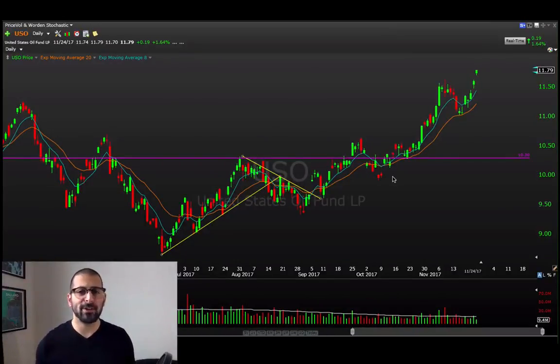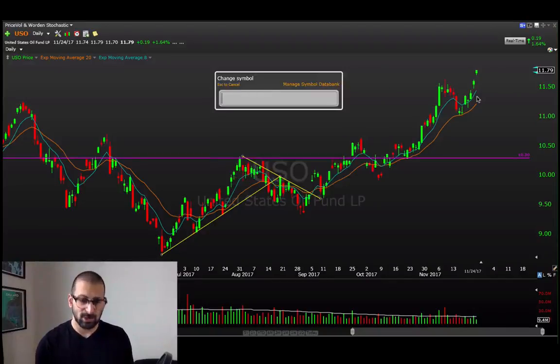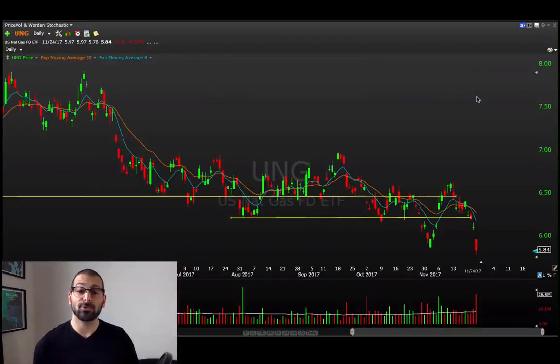USO, strong march higher here. Bulls, dip buyers stepped in around this $11 to the 20 period, breaking out to new highs here. Strong finish to the week. Good amount of momentum and trend just building here in the USO in oil. So very constructive here, overbought in the short term, but coming off of this higher low that it just put in, bulls very much in control here.